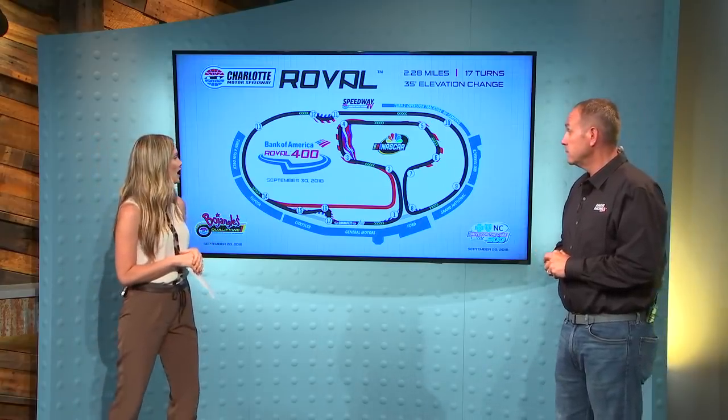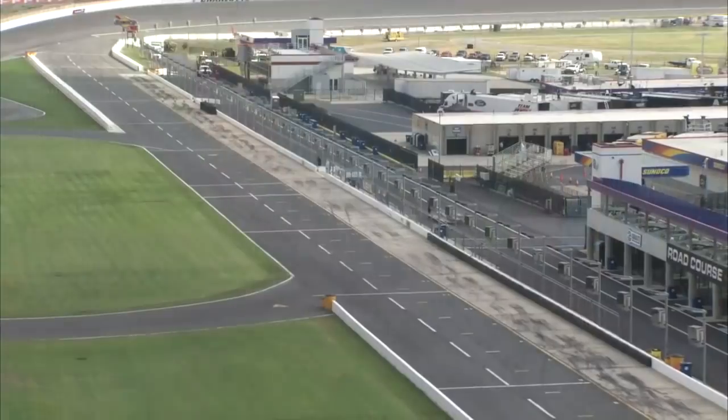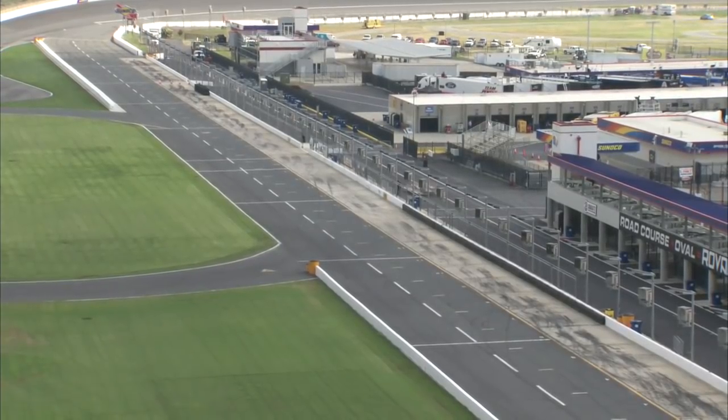So walk us through how different it is from when we race the mile and a half oval of Charlotte Motor Speedway. Well, the mile and a half oval at Charlotte Motor Speedway is normally just grass. It's just a wide open pit road. Like when I tell Ryan Truex to leave pit road, he can get out in the grass if he needs to. Now it's a wall there. So it's going to be like California, where it's a wall on the outside of pit road. So you got to maneuver around the wall. It's not a big deal, but just visual of the driver. Now you have a wall. As you can see, it's a wall.